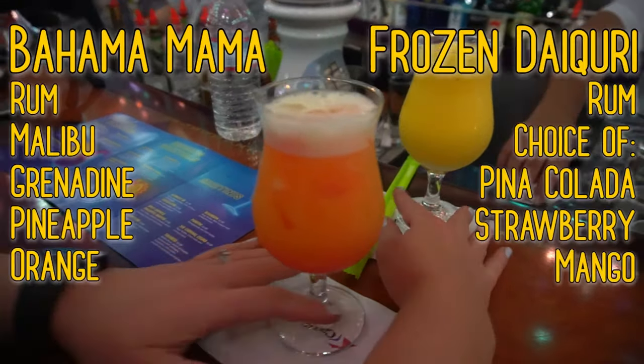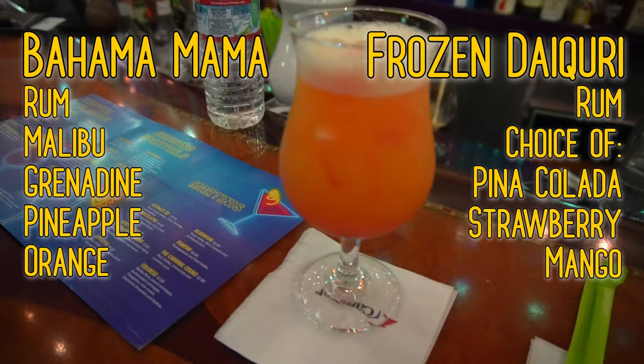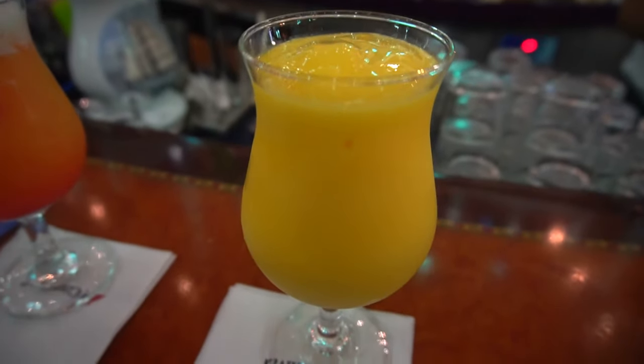All right, for our first drinks, we're starting on the left column. Betsy's having the Bahama Mama because she's my Bahama Mama. Thanks, baby. And I am having the frozen daiquiri. You get to choose between pina colada, strawberry, or mango. And I chose mango.